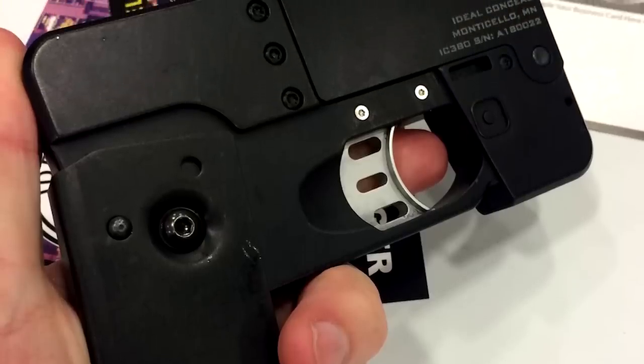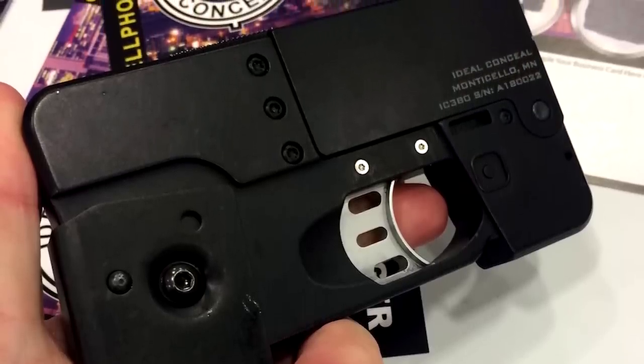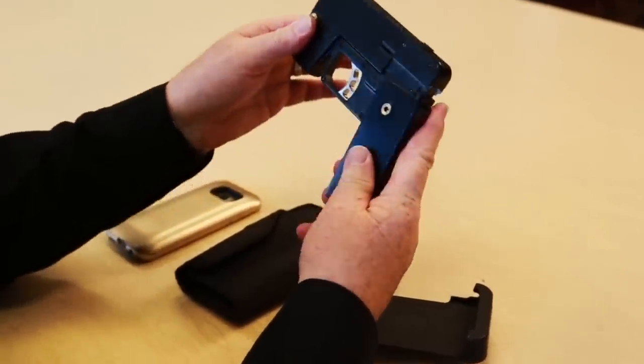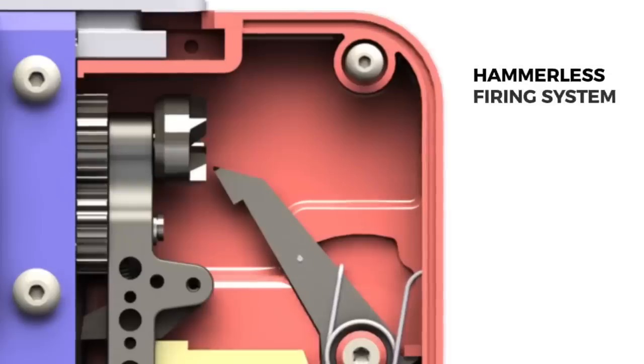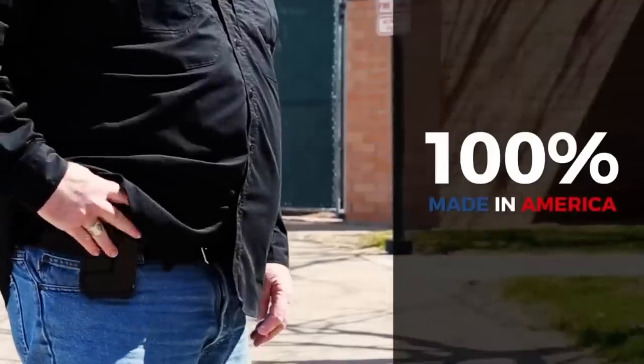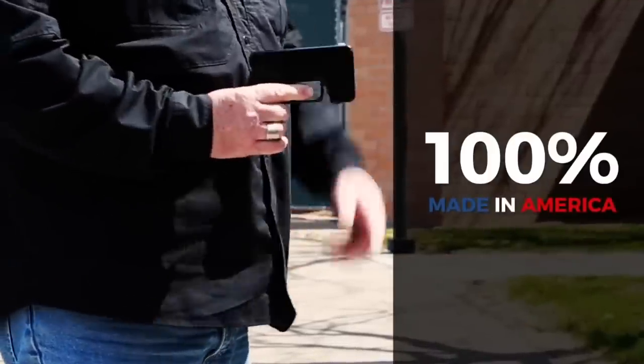Externally, it is difficult to distinguish whether it is a gun or a usual smartphone in a case. But thanks to the folding handle and the hidden hammer, it quickly turns from an innocuous phone into a weapon. The fuse is hidden together with the trigger. Overall dimensions and weight of the smartphone gun are identical to those of a conventional phone.